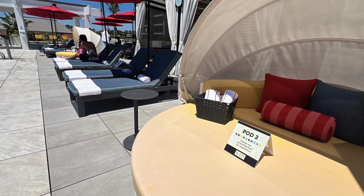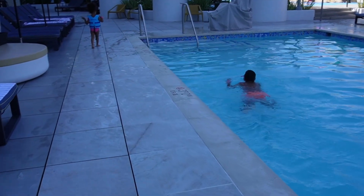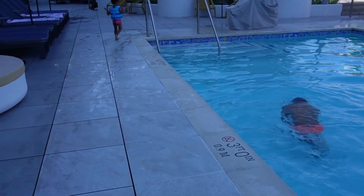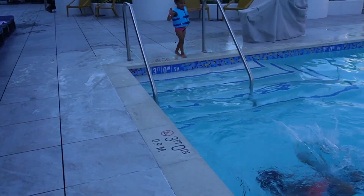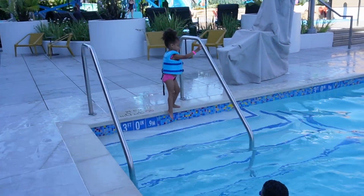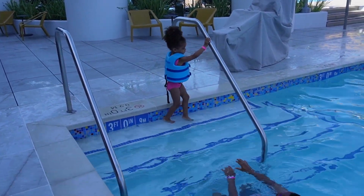This area gave us everything that we needed. Yes, the pool area is smaller, but it was enough seating. Even when we came back in the afternoon, when there were more crowds around the pool, we still found a place to sit, and we also had plenty of space in the pool to have fun.